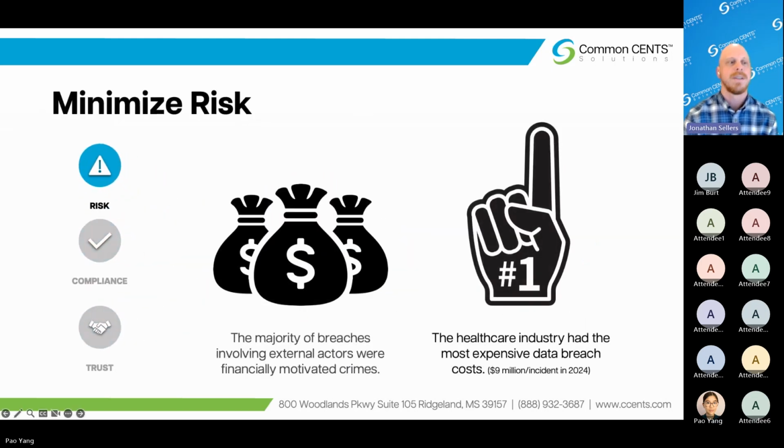Talking about risk, it impacts your bottom line. Security breaches are typically financially driven. They're selling your data, and we want to do everything we can to minimize that risk. Healthcare has the highest, most expensive data breach costs and penalties. There's a big target, and a lot of people are aiming, and our job is to try to keep that as secure as possible.